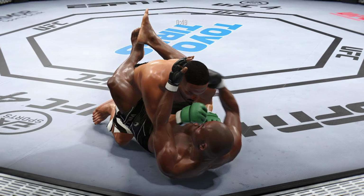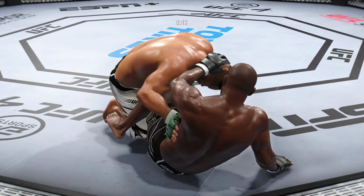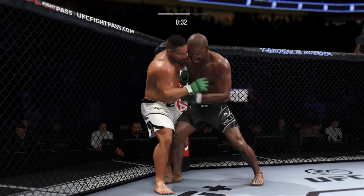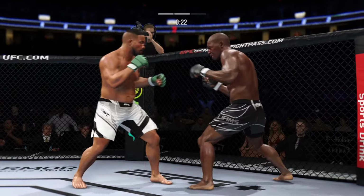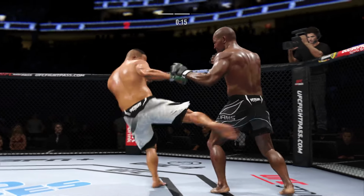Strong bottom work here, staying busy. Oh, big combination of ground and pound strikes here, DC. This could be the beginning of the end. You have to be very careful when you take these big ground and pound strikes. You need to control posture on the bottom. And if you're the top guy looking to finish, continue to gain posture and rain down big strikes on your opponent.